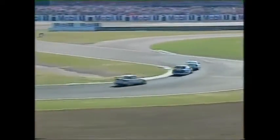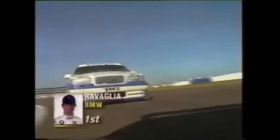And the pressure really is on now. Roberto Ravaglia. Rydell again far quicker into the complex through Brooklands Corner. You can see the rear-wheel drive BMW's tail stepping out when it goes onto the power. The Volvo closes in again. That more precise handling. The Tom Walkinshaw Racing team really have got that Volvo 5-cylinder 850 handling superbly. The BMW with Ravaglia at the wheel still out in front.